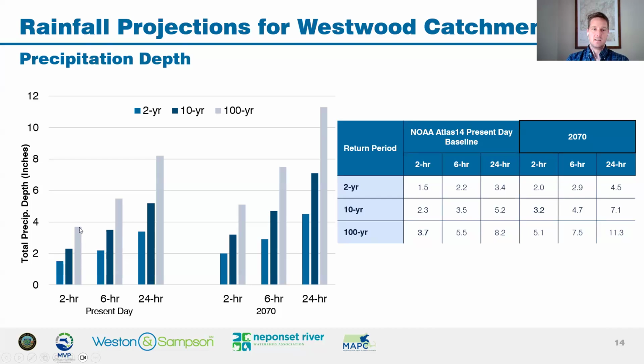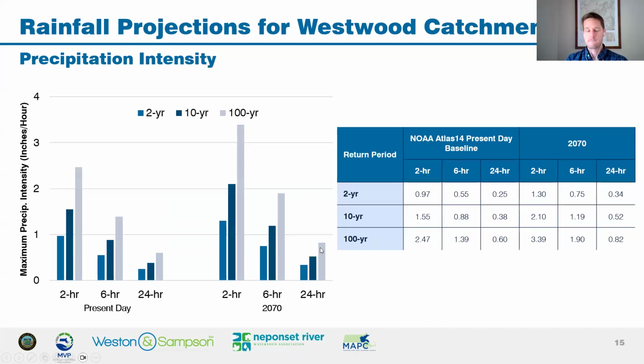A 100-year 2-hour event drops a little bit less than 4 inches of rain. But a 100-year 6-hour event drops maybe 5.5 inches, and a 100-year 24-hour event drops a little over 8 inches. So you can see the rainfall depth increases with duration as well. However, that's only half the story. The other half of the story is with regard to the intensity of that rainfall.